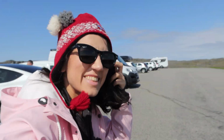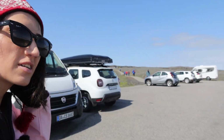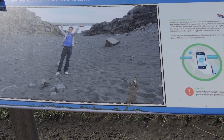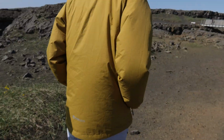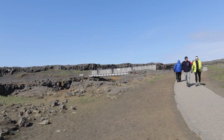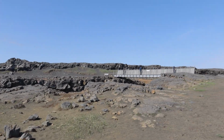Okay, we made it out of the car. It's a parking. It's very windy. There are some cars here. Actually, it's not that cold. It's just very windy. Oh, here they are showing you how to pose. Very nice. So this is the bridge. It's not even that nice of a bridge.